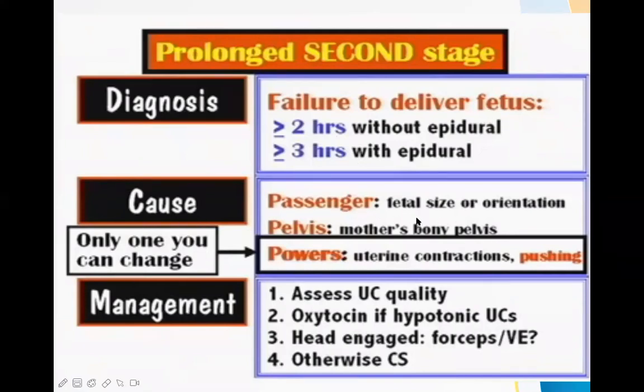Now, regarding the cause, see this: passenger, either a big fetus or abnormal orientation of the fetus. Regarding the pelvis, the mother's bony pelvis is inadequate. Maybe the pelvic inlet is smaller, maybe the pelvic cavity is smaller, or the outlet is having a problem. And power, judge the uterine contractions, whether they are atonic or hypotonic. Atonia doesn't usually occur, usually it is hypotonic. Then you can stimulate that by giving oxytocin, and judge the pushing effort by the mother. Stimulate her to do that. One important point is that only power is the thing you can change here. If there is a problem with the passenger or pelvis, straight away you have to go for cesarean section. You cannot continue conservative management.